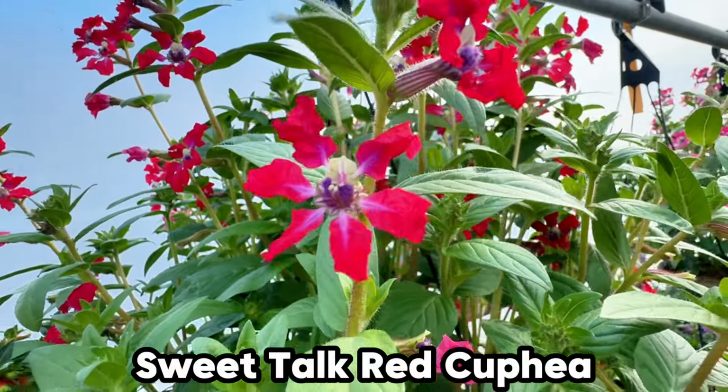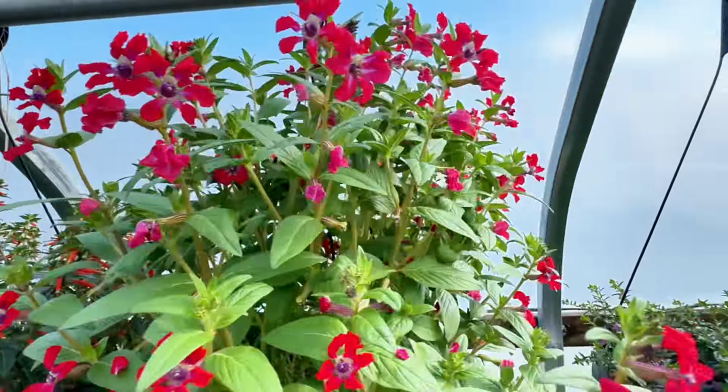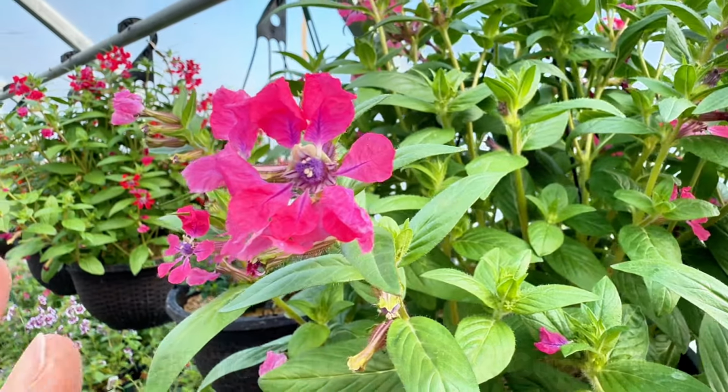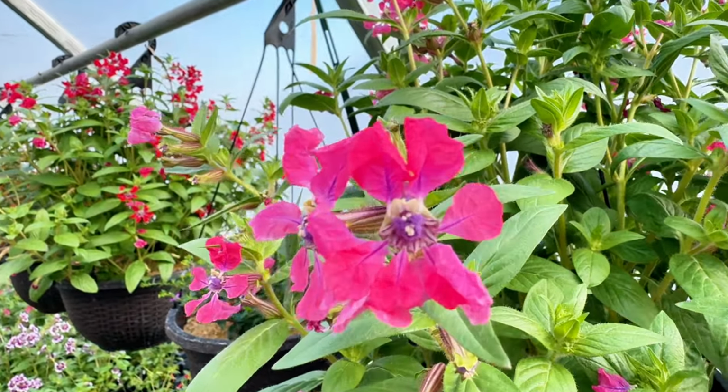And like I said, this is a brand new one. I think this one is available from seed as well. And then this is the deep pink, I think it's called. So very fun plants, definitely ones to consider.